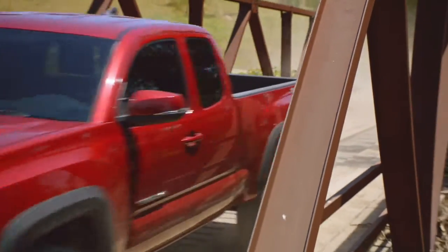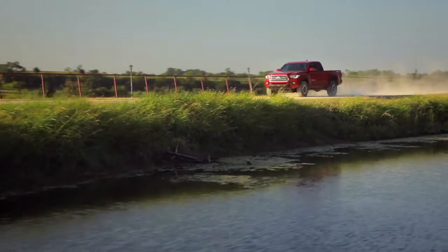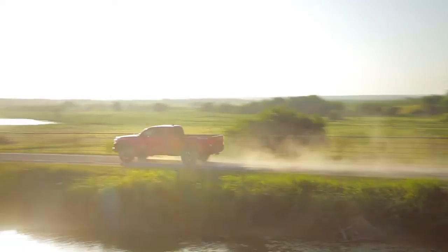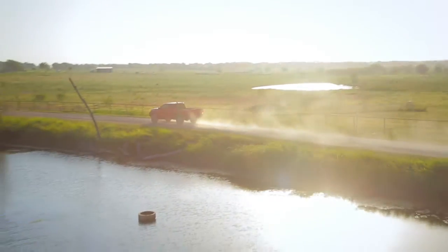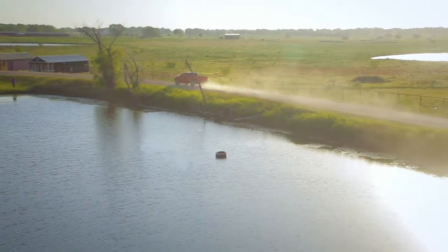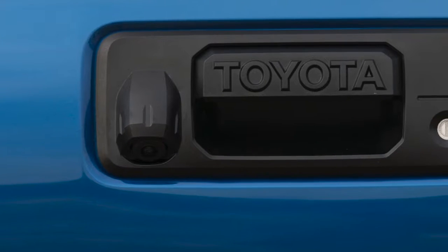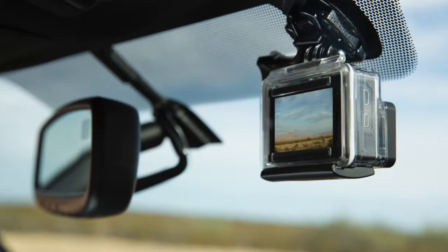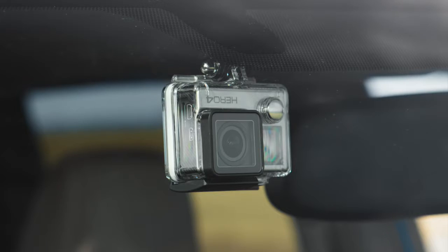It gives you a 6-speed transmission that you could drive normally automatically, or you could switch it to manual if you want to be aggressive with the vehicle. It does give you a backup camera, but one thing that I do like, if you do go to those adventuring stuff, it does give you a hookup for your GoPro camera.